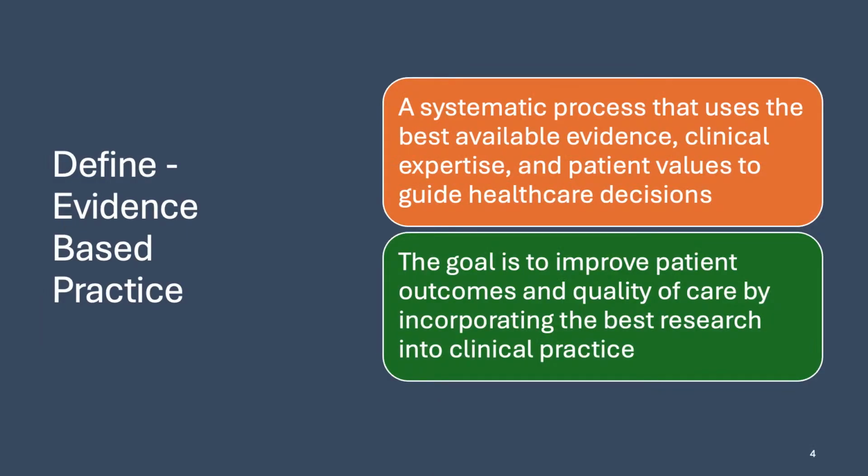So what does evidence-based practice mean? It's a system that uses the best available evidence, clinical expertise, and patient values to guide our healthcare decisions. The goal is to improve patient outcomes and quality of care by incorporating the best research into our clinical practice.